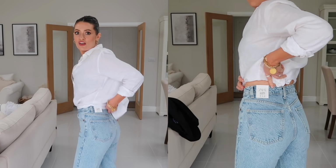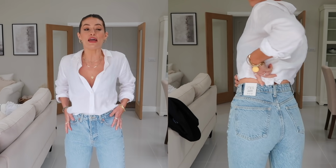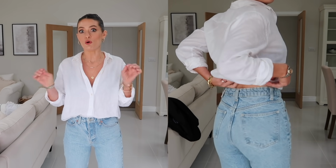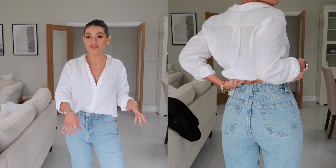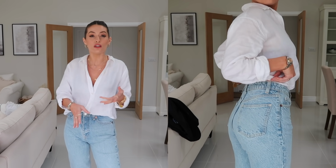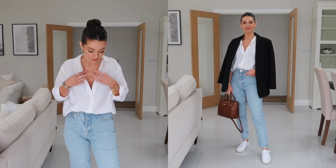I think the fit of them looks like a nice fit. They fit really nicely on the waist and again on the bottom, around the hips, which I thought they might be a little bit small because they look so small off. But they feel okay on, and I think that these are about the same length as the Mango ones, so slightly longer than I would usually go for, but again I would just turn them up at the bottom.